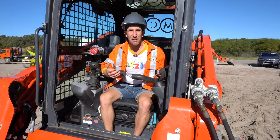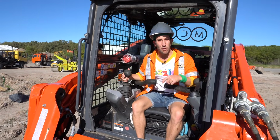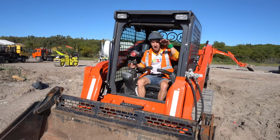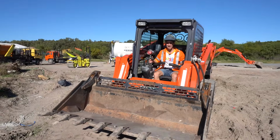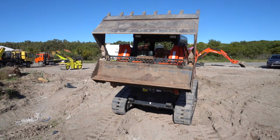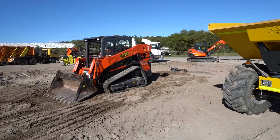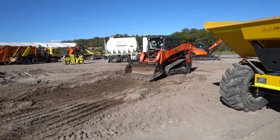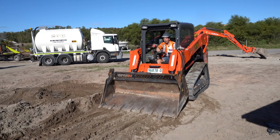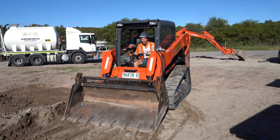So just like lots of other construction vehicles, this posi has different types of buckets that go on the front. This one is called a 4-in-1, and that's because it goes open and shut and up and down. Let's have a look. So you can see I'm using the flat part of the bucket to try and flatten out the ground. This machine is super cool.